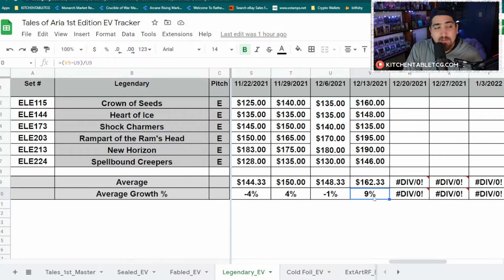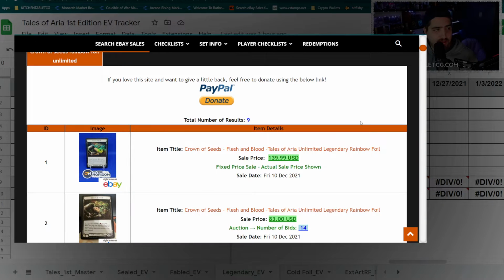We are up 9% on the First Edition legendaries. We are also, I'm going to tell you right now, up 13 or 14, I can't remember, percent on the Unlimited legendaries, and we'll talk about that in a minute. But the prices are awfully close to the Unlimited price points. Let's just pick up here and look at one of them. I picked Crown of Seeds because I think it's my favorite card in the set.